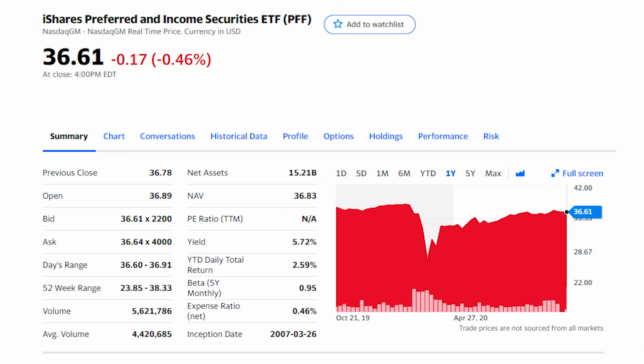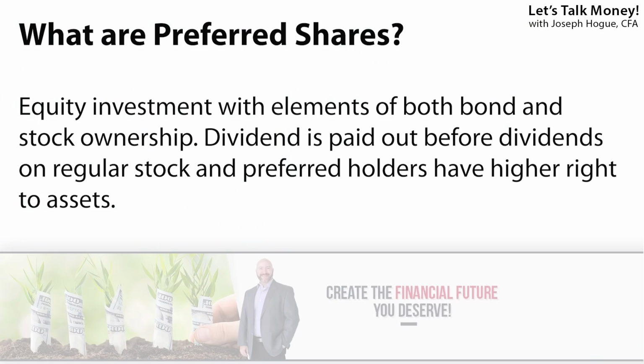Now, the next fund I'm adding is the iShares Preferred and Income Securities ETF, ticker PFF, which holds preferred shares of 489 companies and pays a 5.7% dividend yield. I really like preferred shares during this stage of the economy, and it's actually one of Warren Buffett's favorite strategies as well. And preferred shares are a higher class of stock issued by companies with a guaranteed dividend that's going to get paid out before ordinary stockholders.